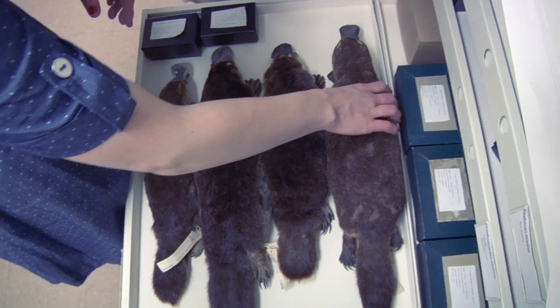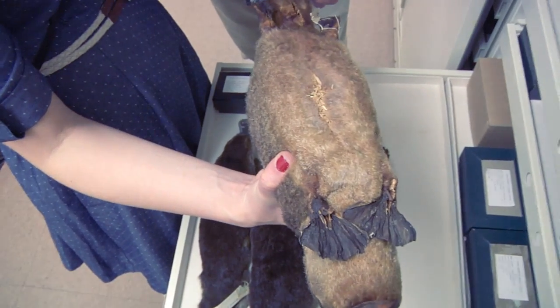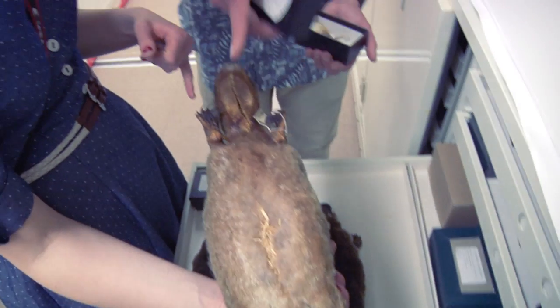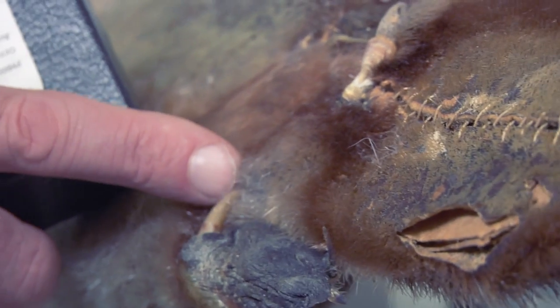And you know about the spines, right? Yeah, they have poisonous spines. See them? In its feet? Right there. Ew, weird. So venom is produced in the gland there and then travels along the spine. And the current thinking is that it helps to keep other males at bay.